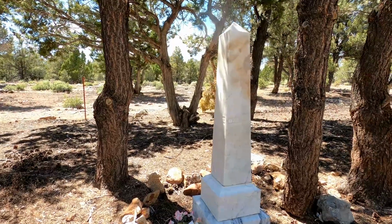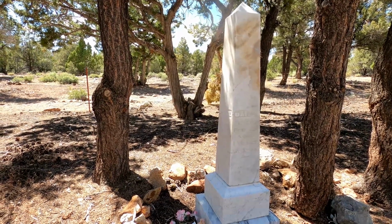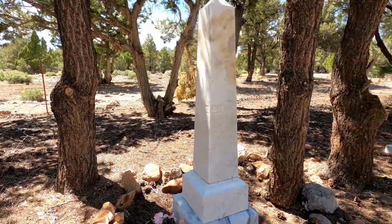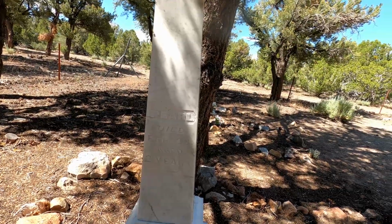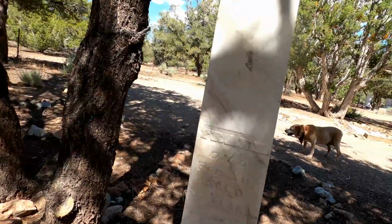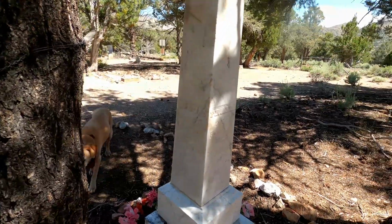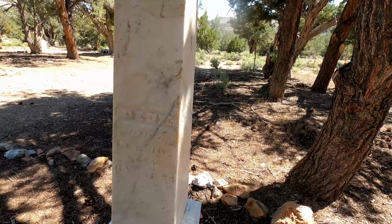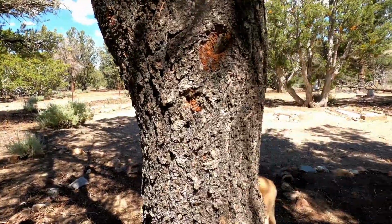Yeah, this one here always gets me. 4 years old. Died in 1878. Two years old. Eight years old. And 6 years old. I don't know what their story is. But that had to have been heartbreaking for the family.